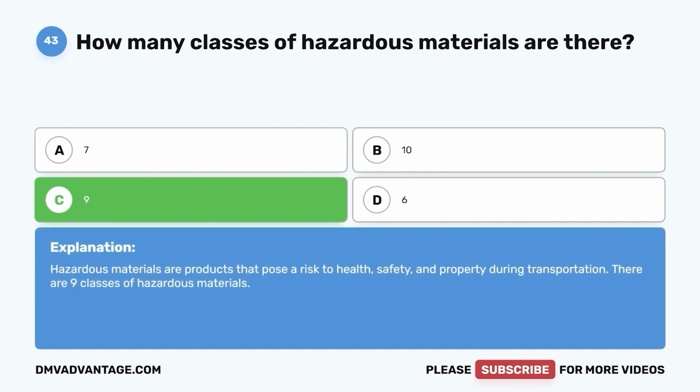Hazardous materials are products that pose a risk to health, safety, and property during transportation. There are 9 classes of hazardous materials.